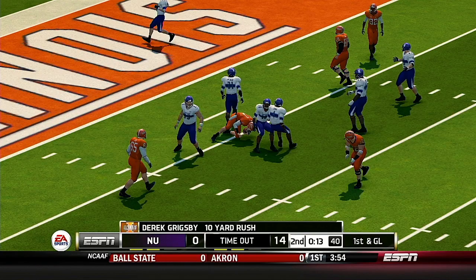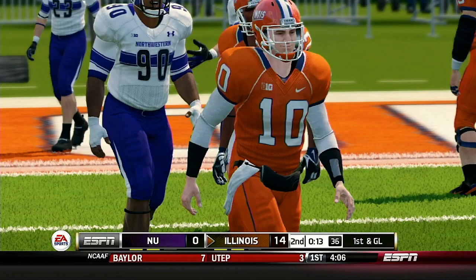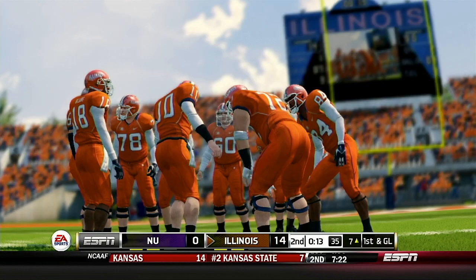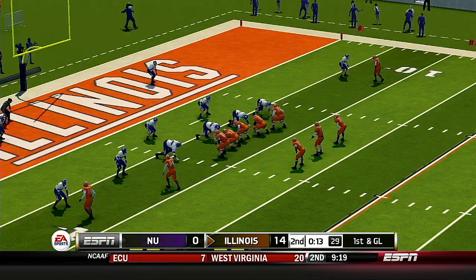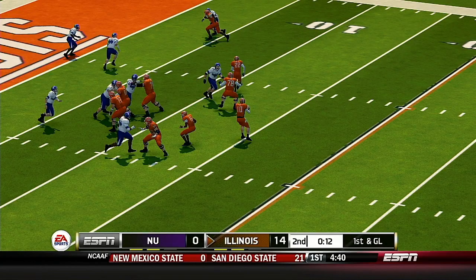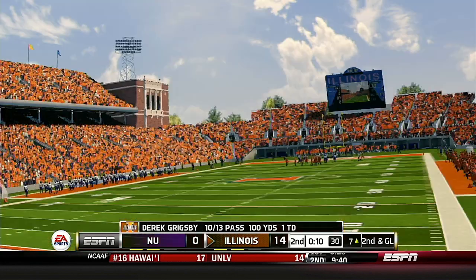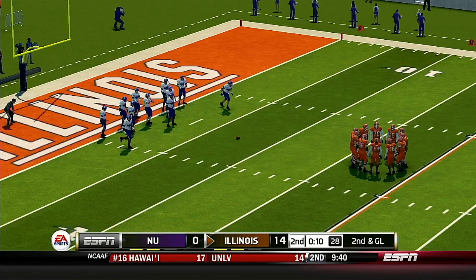Big play, and it's first and goal. Illinois will take their first time out of the half. First down, and they've got their eyes on that goal line. Let's go. Mike's 50. Quick throw, incomplete. Wanted his receiver. McDonald breaks up the pass. That brings him second and goal.